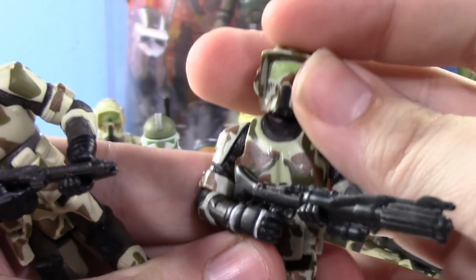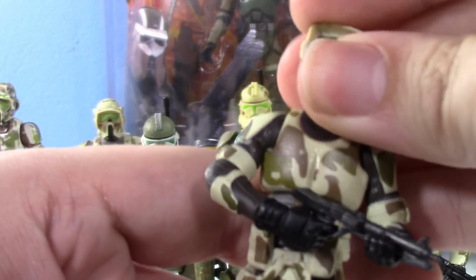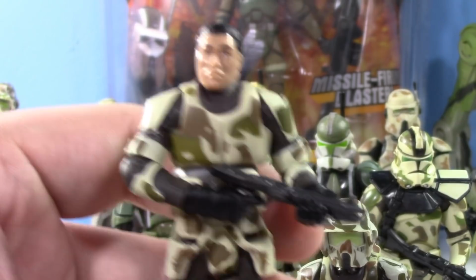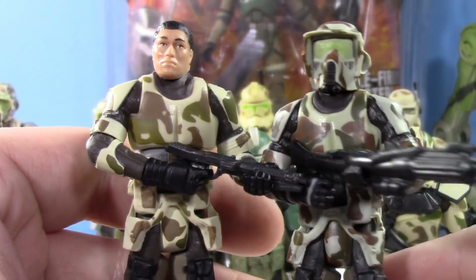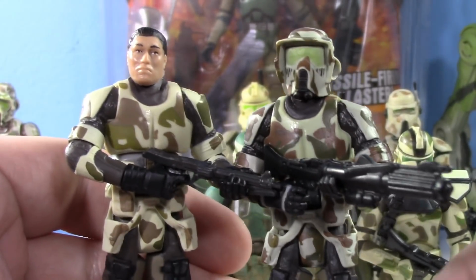Of course, Commander Faye has his own unique head. But this guy has a Galactic Marine head. So yeah, there's that. Someone actually put a Galactic Marine head on a Commander Faye and is actually peddling it as this trooper. Watch out for that, because that is not correct.